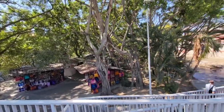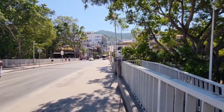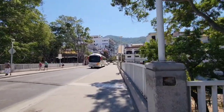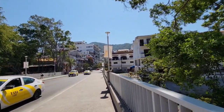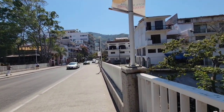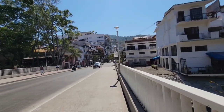Yeah, it's pretty because it's in the trees. So now, once you cross the bridge, this is the Old Town, also known as the Romantic Zone. And this is my favorite area of Puerto Vallarta, along with the hill area. This is definitely a more expensive area to be in. Very touristy, great restaurants, the best restaurants.